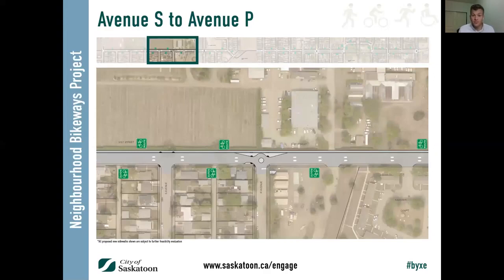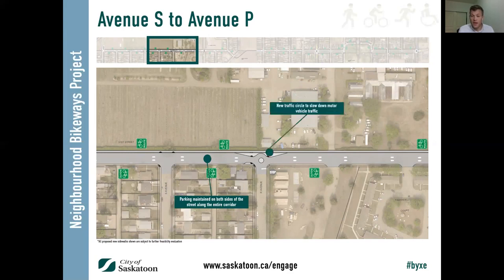For the next section from Avenue S to Avenue P, recommendations include continuing to maintain parking, adding a new traffic circle at Avenue R to slow traffic speeds and improve safety for people walking and biking, and continuing the new sidewalks on the north side of the street, pending further feasibility reviews.